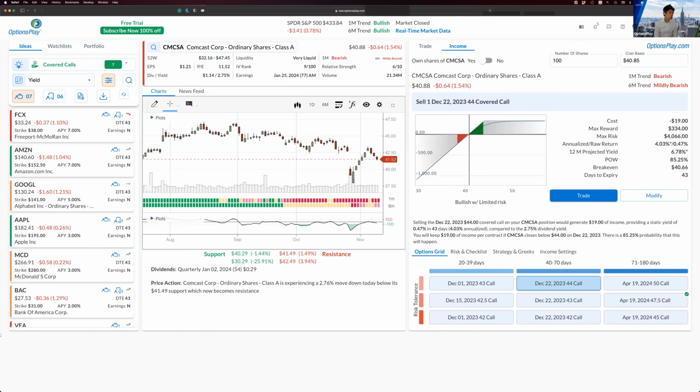Is there a specific option liquidity requirement to use this strategy? Yes. I don't suggest that you sell covered calls in something that's not liquid. Anything that's very liquid or somewhat liquid, which we have an indicator here for any symbol that you type in, liquid or somewhat liquid is the bare minimum that you need to sell a covered call.